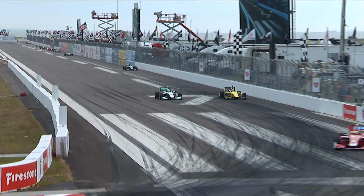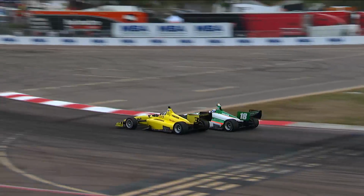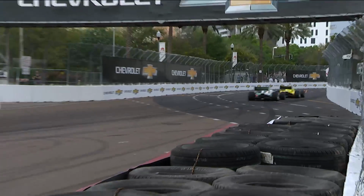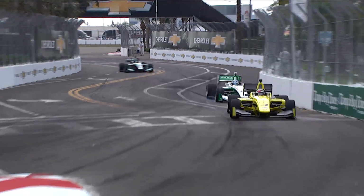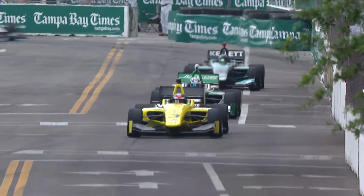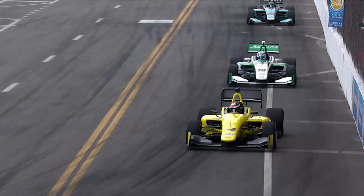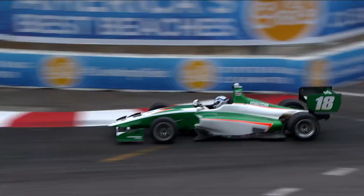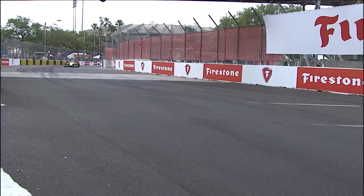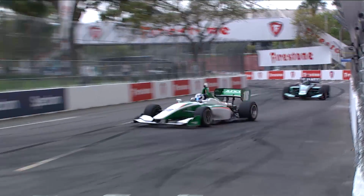Got a good battle for 3rd developing. Pato O'Ward jumps to the outside of Kyle Kaiser, locks up the right front of it. They're going to go wheel to wheel. They bang wheels. Here they come through turn 3, Jake Query. Pato O'Ward's going to pull off the pass on Kyle Kaiser. Yep, Kaiser tucks in behind him now. As a matter of fact, O'Ward starts to get himself a couple of extra car lengths. Dalton Kellett wants to get a better look at that battle. He's right now about 3 car lengths behind Kyle Kaiser. Boy, what a nice pass by Pato O'Ward. Went to the outside and held on to it.